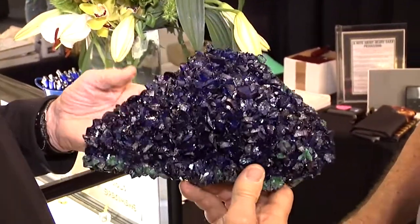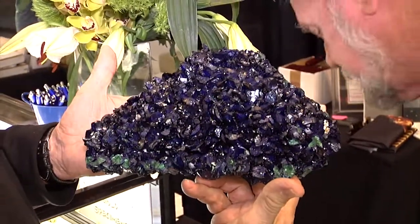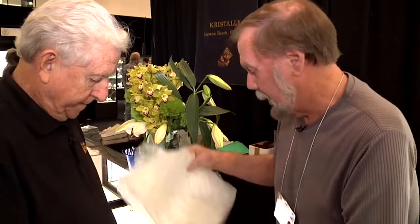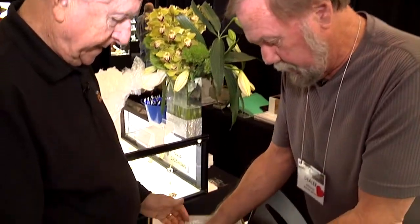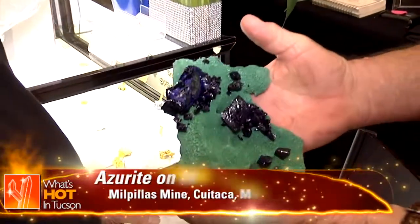Yeah, it is that. And it's really a fine, large cabinet quality specimen, no question about it. That's true. A lot of people like the ones from there that are on the malachite. And this certainly is one of the really super ones on malachite. Isn't that delightful? My goodness.